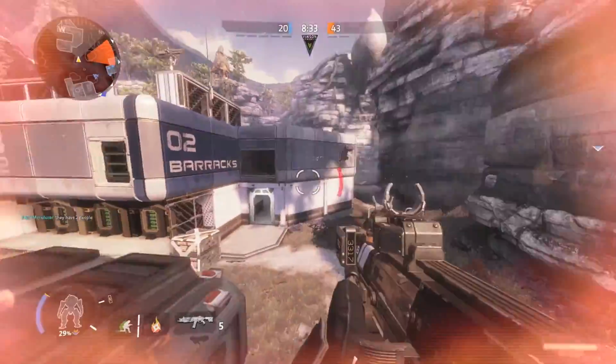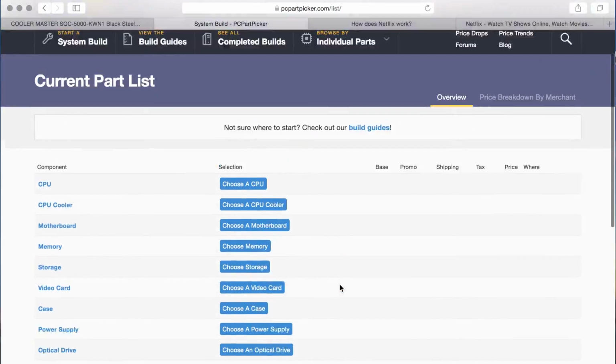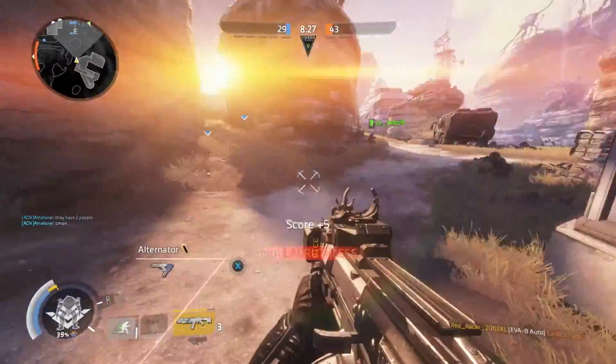2. For beginners, a case is really only something to store your components neatly in, and the size doesn't really matter as long as all of your PC components fit. As long as it looks okay and everything fits, we're happy.